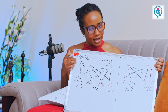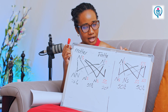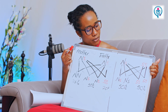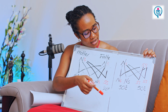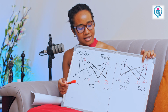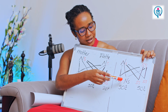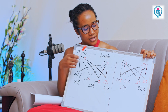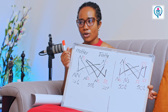Then if one parent is a carrier and the other has sickle cell, meaning both genes are defective, if the normal and the S hemoglobin combine, they're going to have a carrier. They have a 50% chance of having carriers and a 50% chance of having a child with sickle cell.